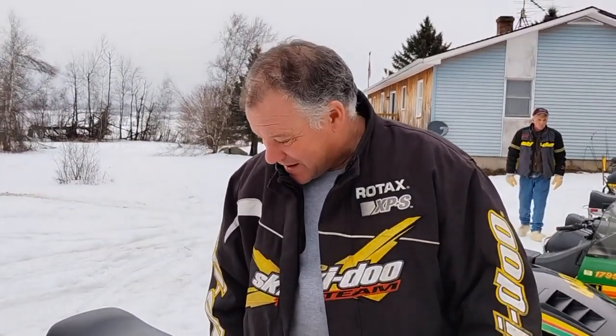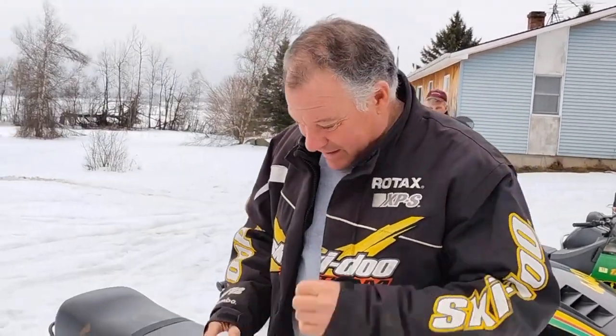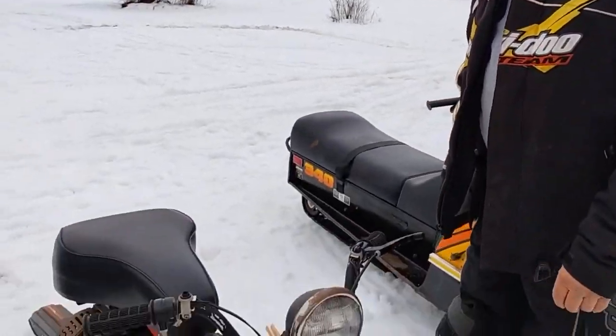You know, haven't really ridden it a lot to know what its fuel mileage is, but not really after that, if you know what I mean. Sure, just to enjoy. Yep, just enjoy. Very cool. That's kind of all I really know about this one. Sure.